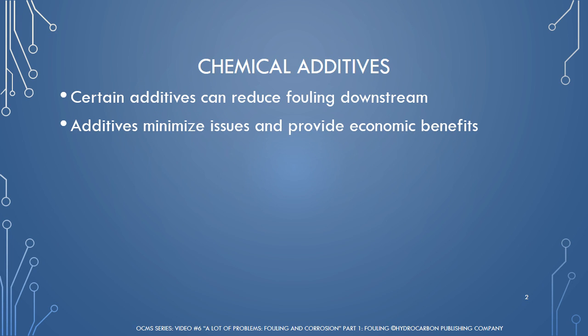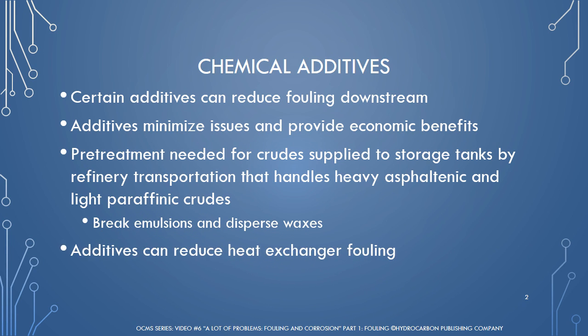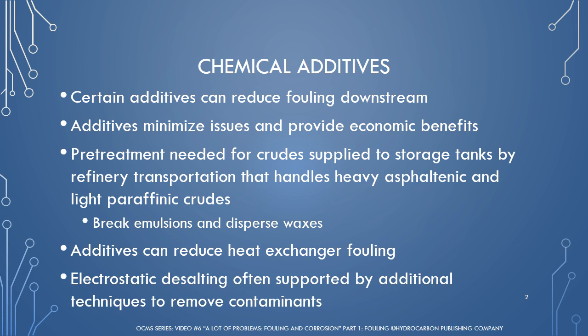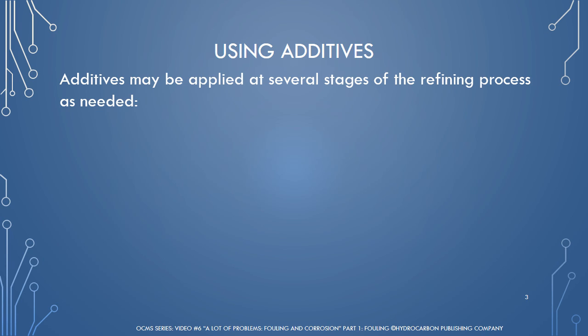Crudes supplied to storage tanks in a transportation system handling heavy asphaltenic crudes and light paraffinic oils often require pretreatment to break emulsions and disperse waxes. Additives are also used to reduce heat exchanger fouling. Electrostatic desalting, which is used to prepare crudes for the CDU, often requires additional techniques that remove contaminants that cause fouling. Additives may be applied at several stages of the refining process as needed.